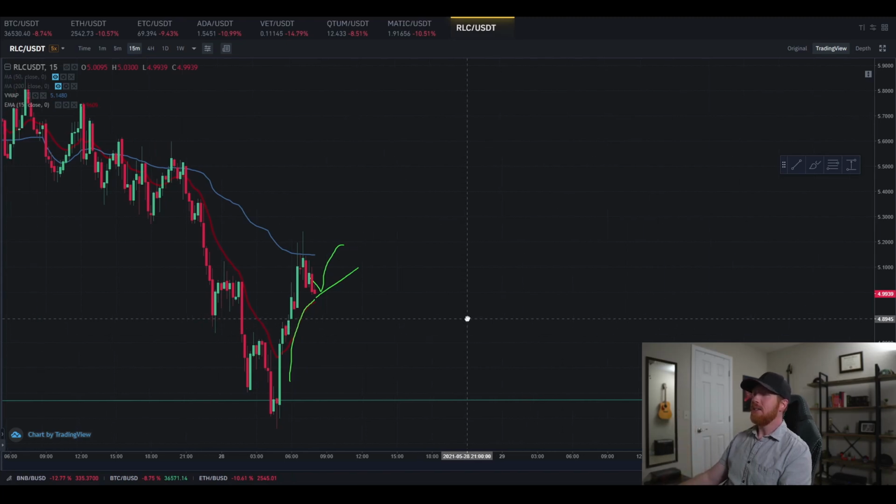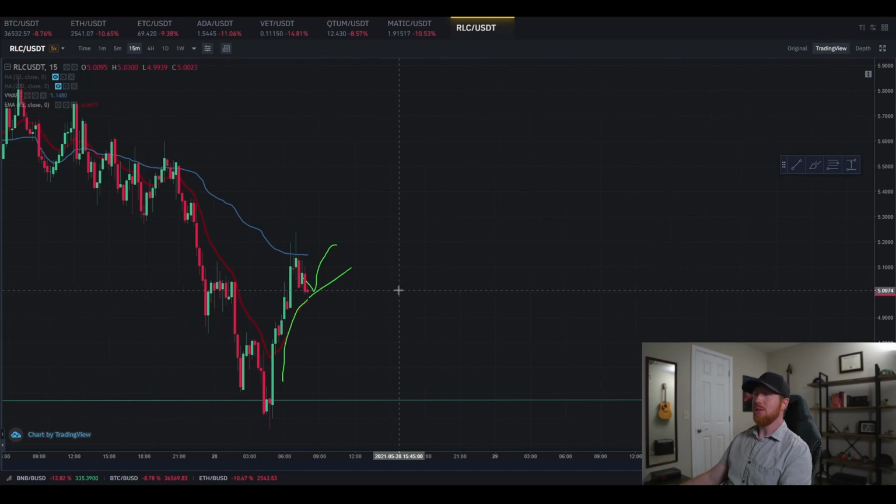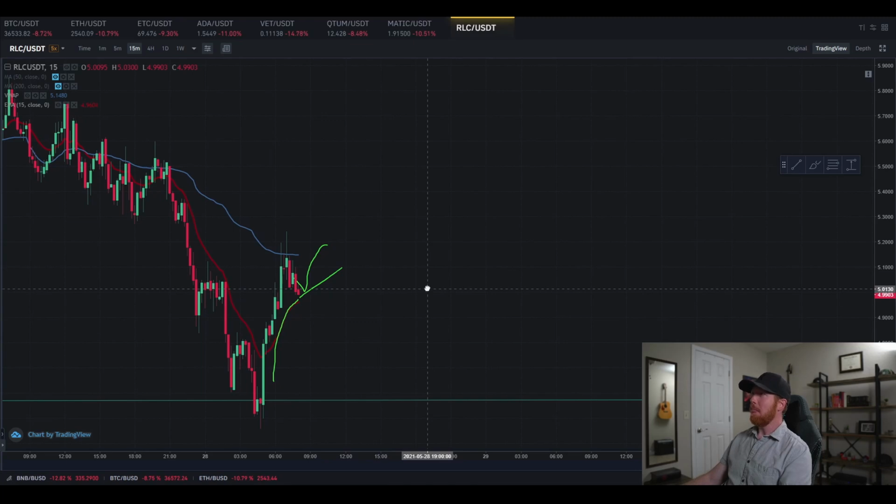But I can tell you in my experience, waiting for the price to bounce off any type of support and resistance level is a really good indication of the price action and where it's heading. There's no guarantees, but it does increase your odds. And I think you're a much better trader because of it. So just something to consider. Again, that's kind of how that works.